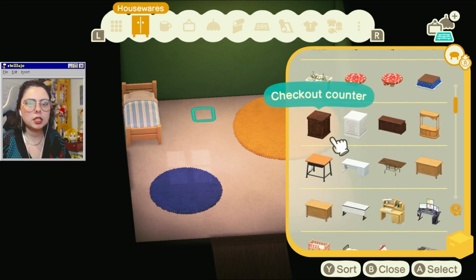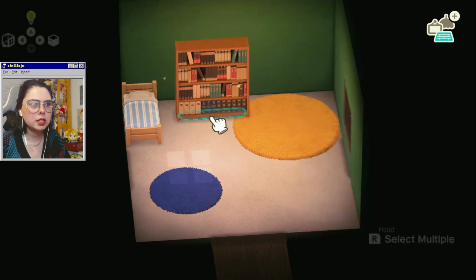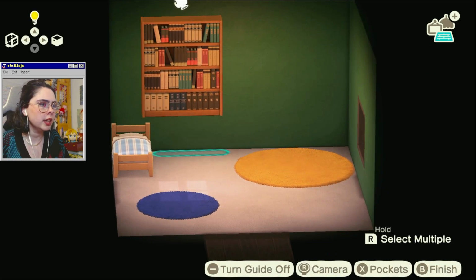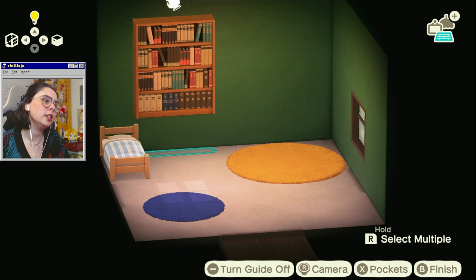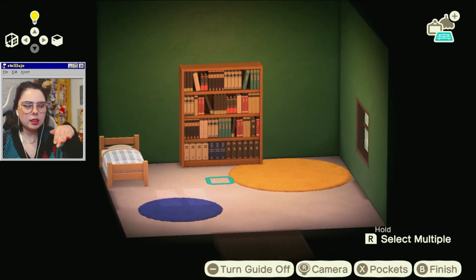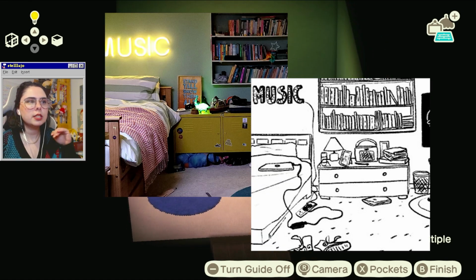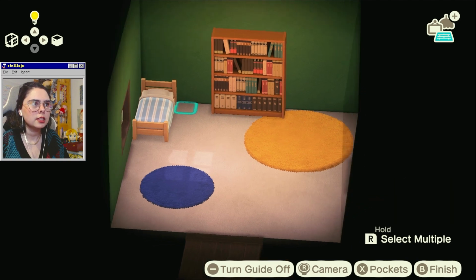Next thing we need is our bookshelf. I think I'm gonna go with this brown one, this darker brown one. I think it looks really nice. I do wonder if I should put it in the middle and not right next to the bed, but the dresser that is beneath the hanging bookshelf, Charlie uses as his nightstand. I might put a little nightstand in this area though.